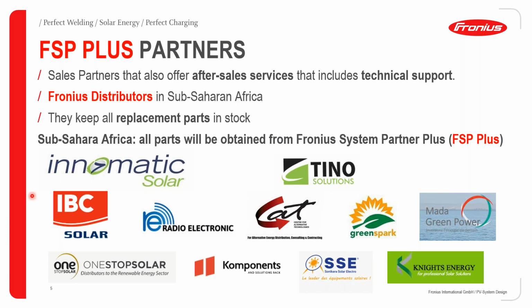For South Africa, we have Innomatic Solar and IBC Solar, which are distributors. In Namibia, we have Radio Electronic. In Zimbabwe, we have One Stop Solar. In Ghana, we have Tino Solutions. In Kenya, we have CAT, GreenSpark, Nights Energy. In Madagascar, we have Mother Green. In Nigeria, we have Components and Solutions. Then in Senegal, we have Sonikara.